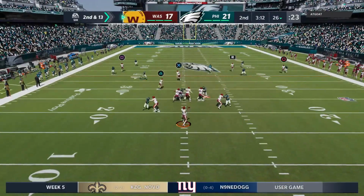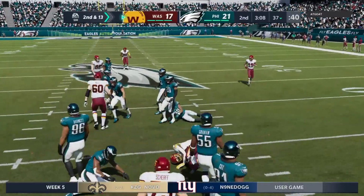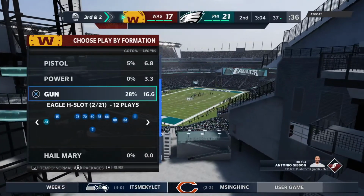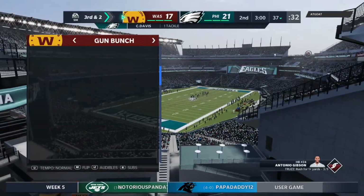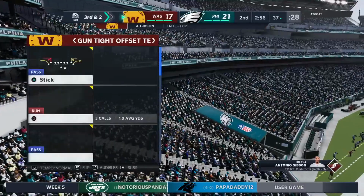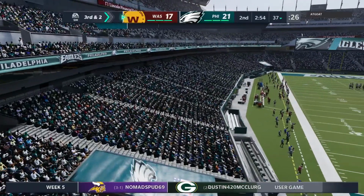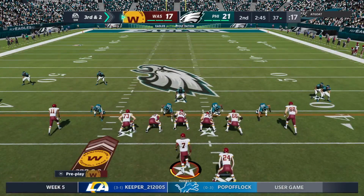To throw again on second down. Haskins. And he'll get this to Antonio Gibson complete. They get 11 back on that one. It leads to third down. And we see another pitch and catch there to the running back. This position just continues to evolve. They become just as critical to the passing attack as a lot of receivers, tight ends, because their ability to make people miss in the open field can really generate big plays for an offense.